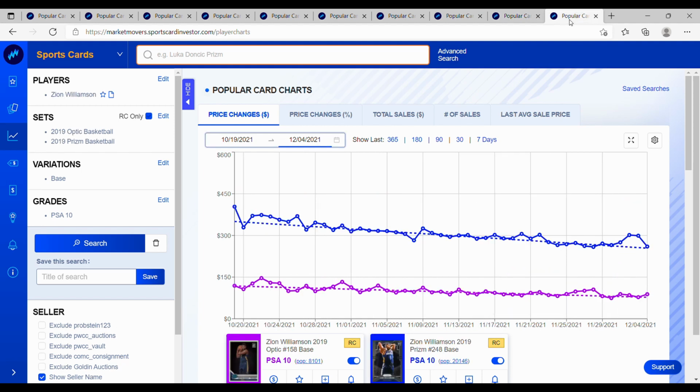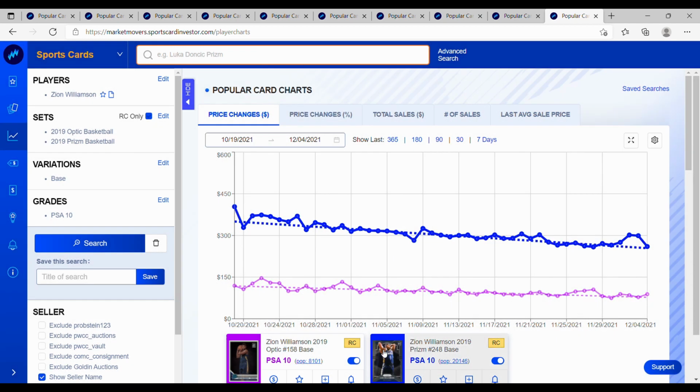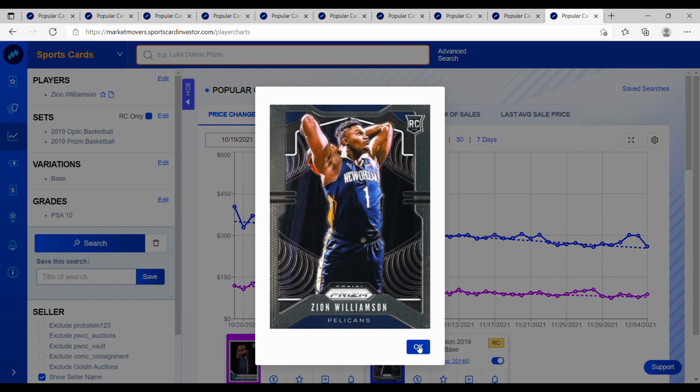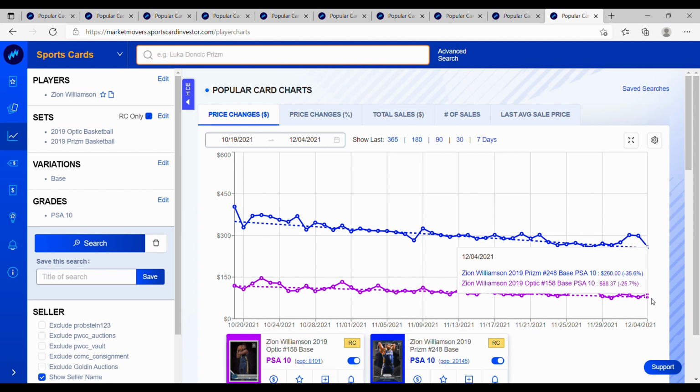Now, the last card and player I have on today's list is Zion Williamson. I have his 2019 Optic base rookie card in a PSA 10, also his 2019 Prizm base rookie card. Both of these are in PSA 10s. Now, it looks like for the Prizm base rookie card, that's down about 36% since the start of the season, whereas the Optic base rookie card is down about 26% since the start of the season.